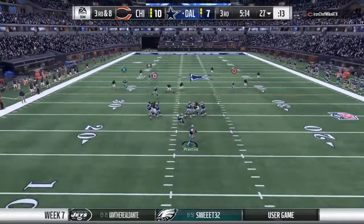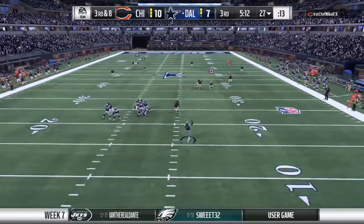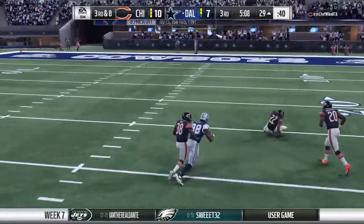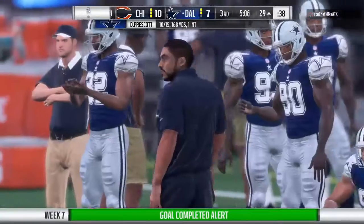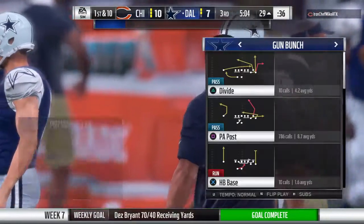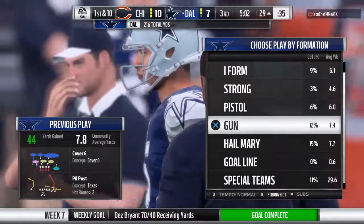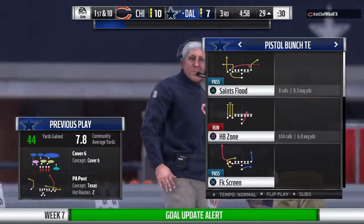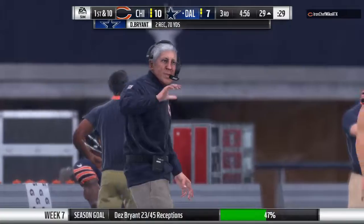Looking to throw. Prescott. Looking downfield for Dez. And that's caught inside the 35. It's a big play there on 3rd down. 44 yards. And at this stage, down in the second half, looks like they just wanted to find a way to get it in the hands of their playmaker, and they did.